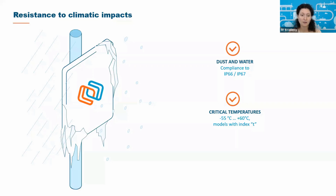Let's now discuss another very important climatic aspect, the influence of the temperature on the functioning of the equipment. The operating temperature greatly impacts the overall functioning. It has impact on the output power of the device, on the performance of the processor, and it also affects the Ethernet circuits. Additionally, the temperature changes the current consumption, but this is something that the developers need to keep in mind, otherwise it will affect the user experience.